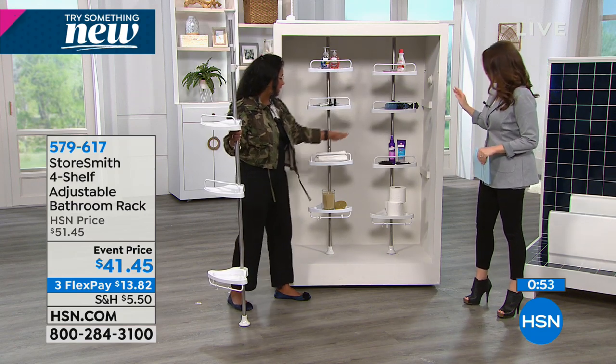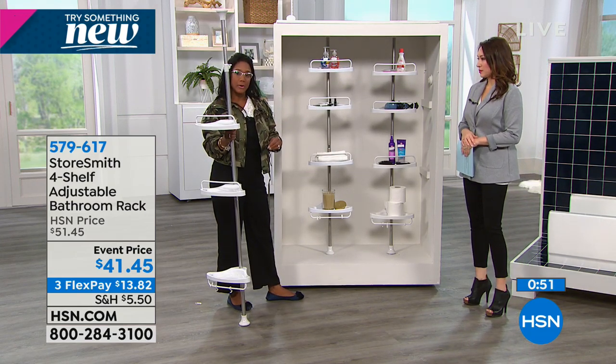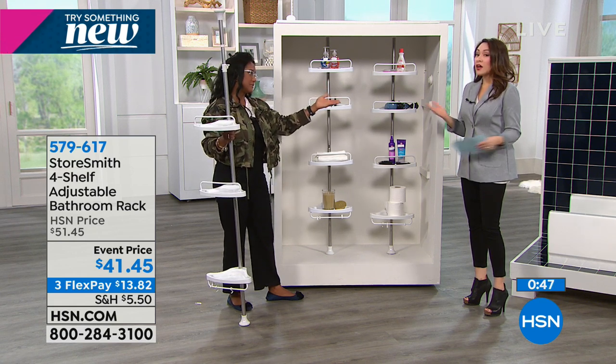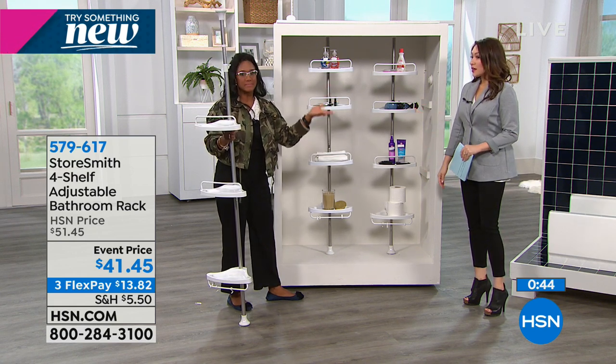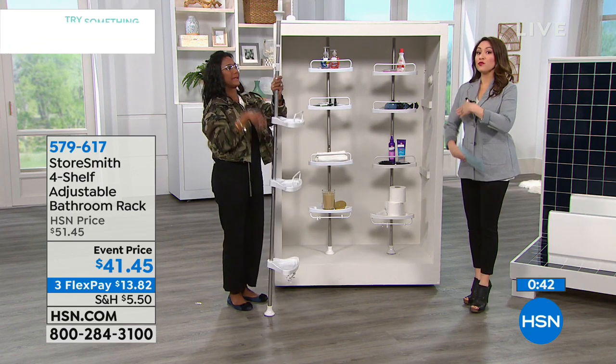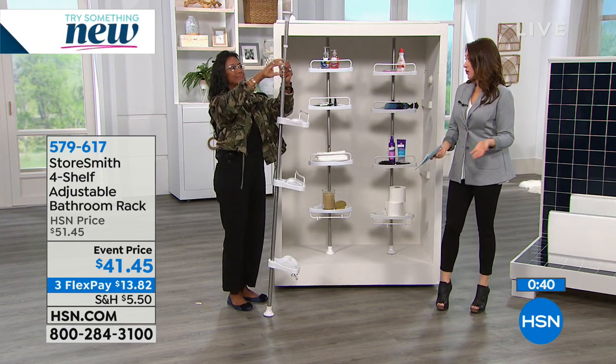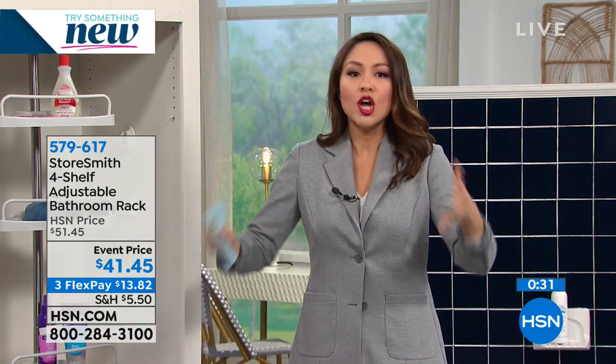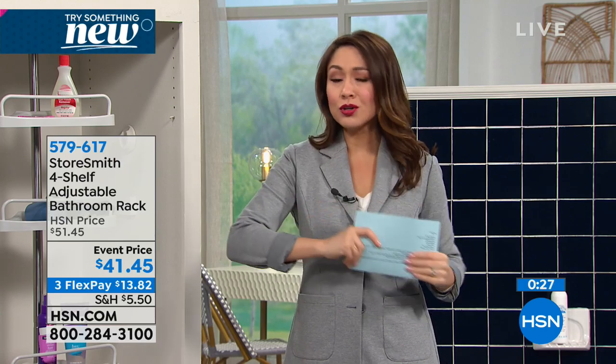So now you have a place, whether it's in the shower, in the bathroom, on the countertop, to maximize the space that you already have. Think about it. If you've lost all your counter space in your bathroom, and we know that's prime real estate, right? If you've lost that because all of your belongings are on your counter space, you have nowhere to put anything. Put it all into this, maximize that. You're going to realize you've got a lot of real estate in your bathroom that you can actually use for what it's used for. That's right.